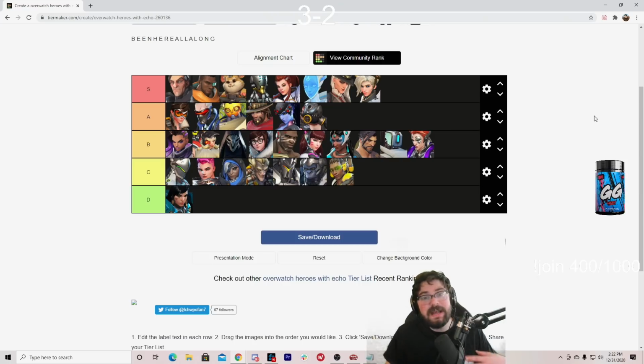So that's going to do it for my tier list. If I missed any, which I don't think I did, let me know down in the comments. Now these are all my heroes just going into 2021, into season 26. This is subject to change for sure, but this is just my personal opinion as well. This is not 100% right by any means, but this is just kind of where I feel like the game is at.